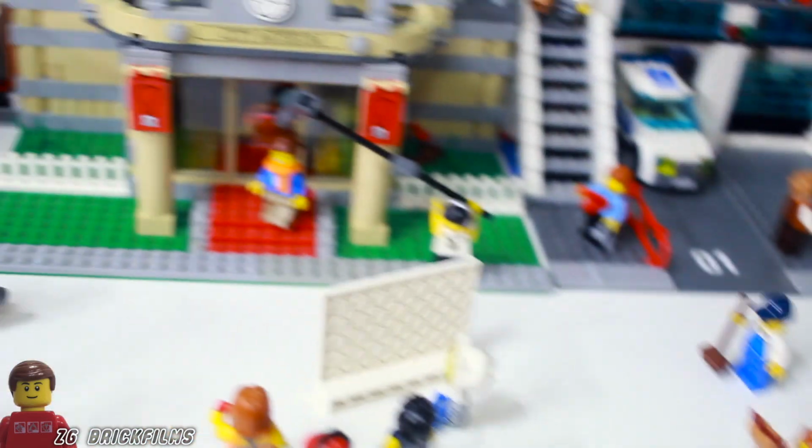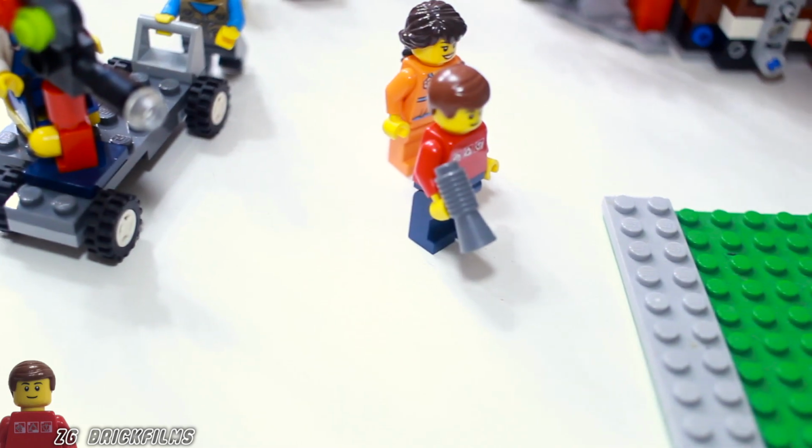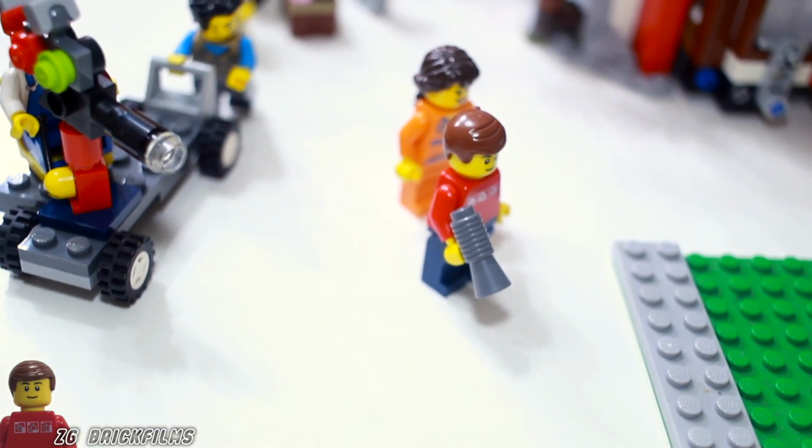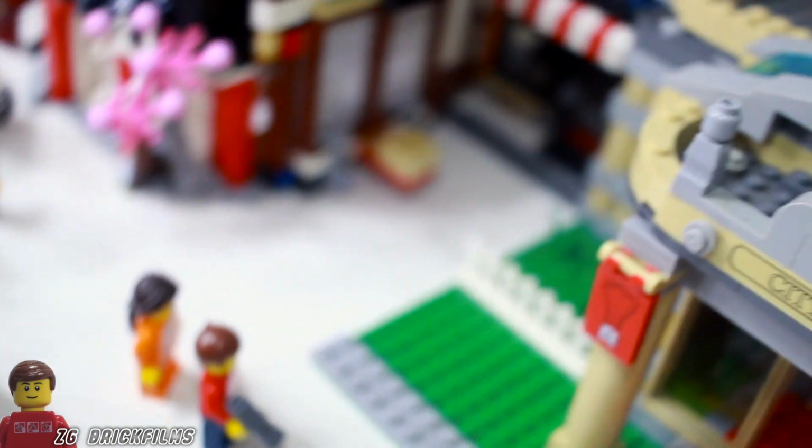And here we go. So I actually have my sigfig down here directing it. As you can see right down here, he's down there. You can see he also has an assistant behind him with the megaphone in his hand. So my sigfig is directing this film.